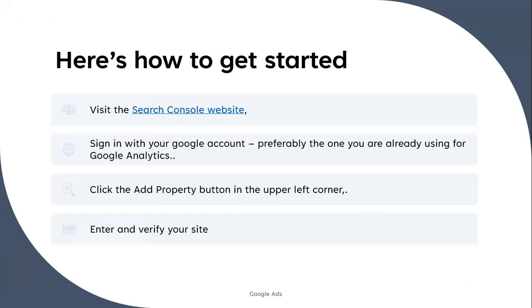So again, if you weren't convinced before and now you're convinced, here's how you get started. You got to go to the Search Console website. There's an irony, I guess, a tautology, Google Search Console on Google, and they will take you there. Sign up with your Google account, click add property and add your website in there. And it's going to start giving you all of that kind of information. It's a really, really helpful tool to give you an idea as to how people are finding you. They might not be landing on your page, but it shows how they're seeing you the first time.